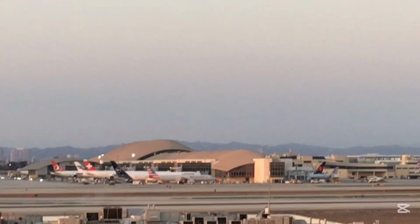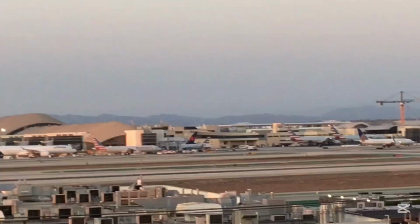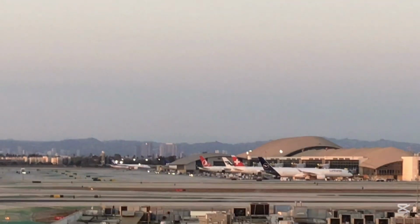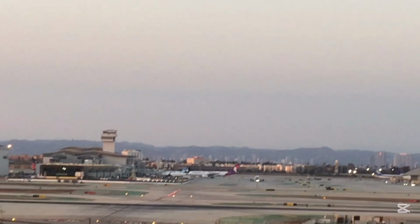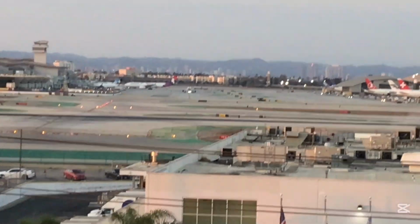Then we also have an American Airlines, I'm guessing that's an A320 or an A321 landing. No, taxiing, I said landing. A United 747, the ANA one over there is taxiing. And now this A330, probably going to Honolulu, Hawaii, is pushing back. Then we also have, it's hard to see from here, but I'm guessing that's an A320 or an A220, just on the tarmac. It's not facing my direction, it's facing over there.